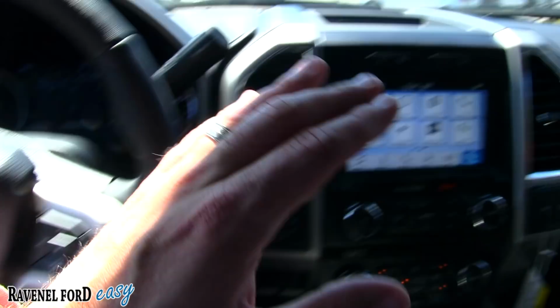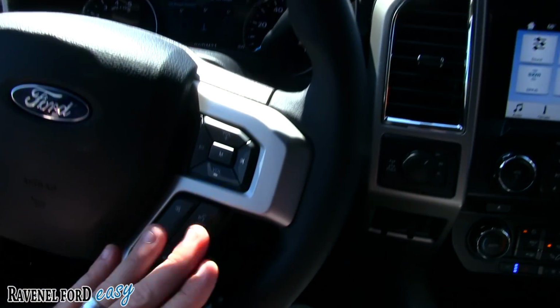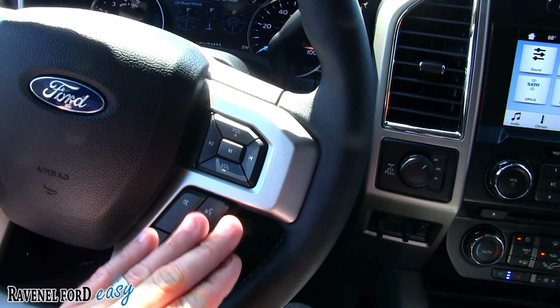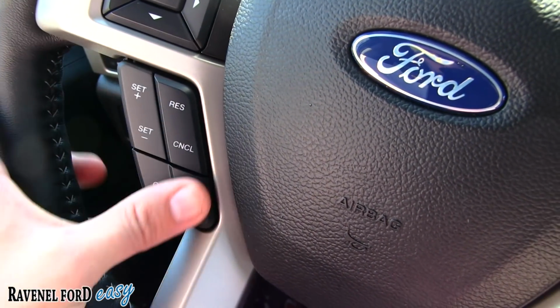You can tell this thing to turn the temperature up, turn the temperature down. You can say fan speed up, fan speed down. There's a lot of voice commands. We're not doing a voice command video today, but there's a lot of commands in there you can do. Also, you got your Bluetooth cell phone system. Pick it up, hang it up, right there for you. Cruise control, of course, right over here.